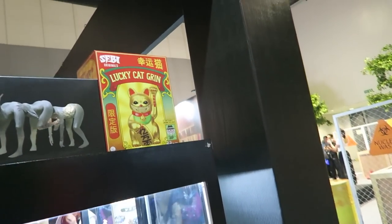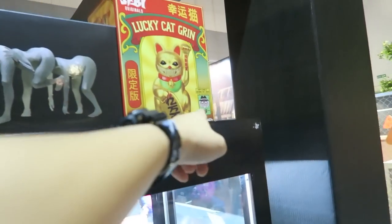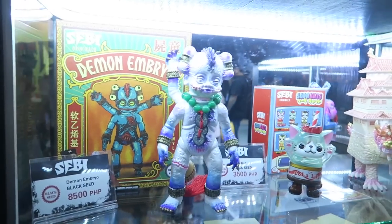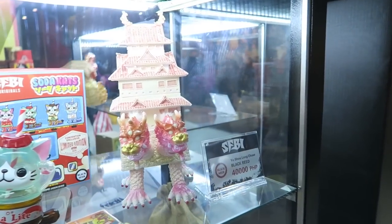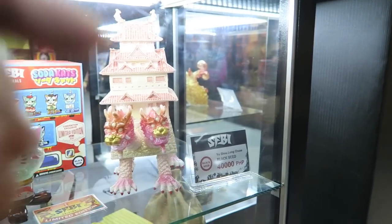Lucky Cat Green. Now, this is from their Sofubi Originals brand. Also Propaganda. There's Demon Embryo. This is by Black Seed. It's not cheap though. It's really, really pretty though.